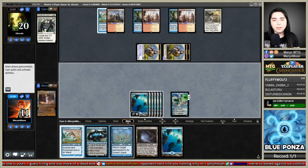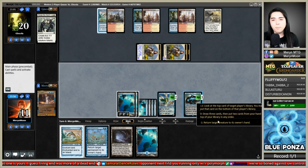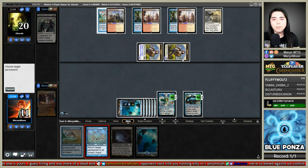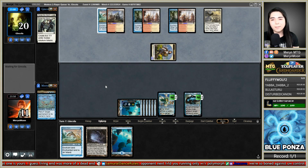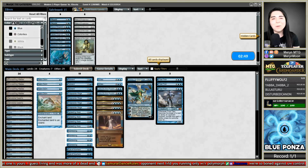Play an island. Get down Jace. Bounce a soldier. And then I have Eye of Nowhere for the last soldier. It's a sorcery, so we gotta do it now. Alright, so board successfully dealt with. Now stop cheating things in. How they scoop it up. Nice. We got the commanding board state. Dealt with three lands. Got down two walkers. And now we're controlling the game.